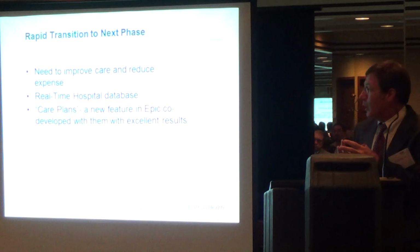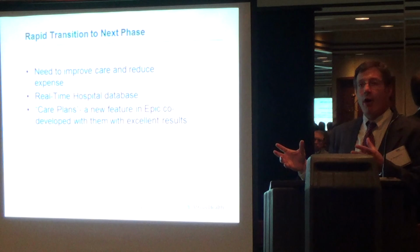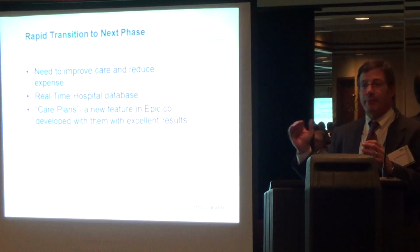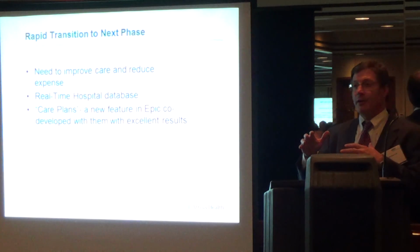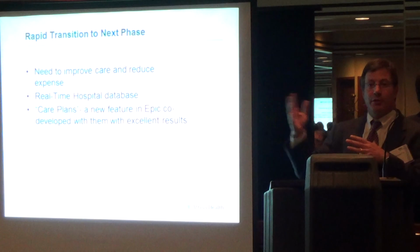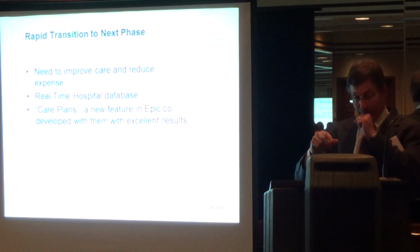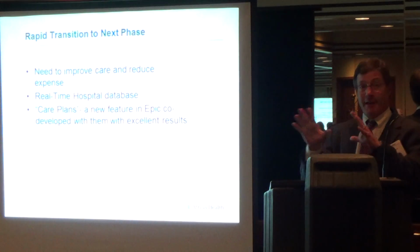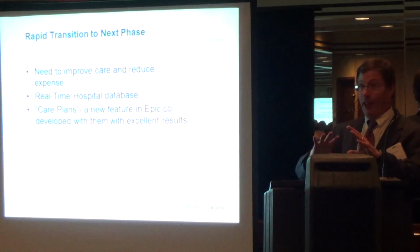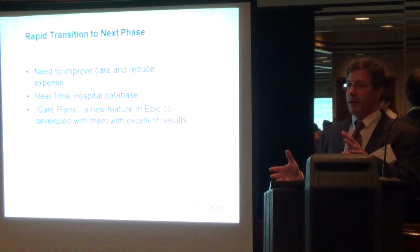We've put in a real-time hospital database. Now when our patients are hitting our connected hospitals, we're getting immediate feeds from those hospitals right into our EMR that those events have taken place. You hit the emergency room, you're admitted to a hospital, you're discharged from a hospital. Those messages are coming automatically into Epic. They're being managed by a group of case managers who are seeing patients who are hitting the hospital, so that there's a follow-up set up for those patients who have been to the ER, so they don't go back to the ER. Things like that.